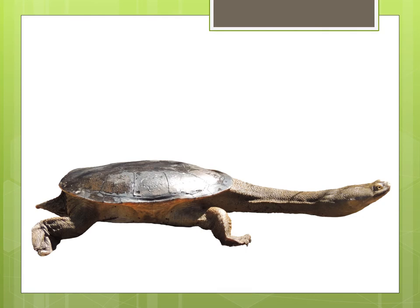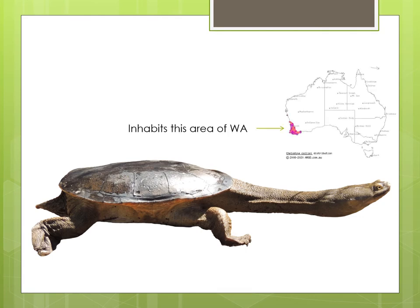This species of turtle is endemic to the southwest corner of Western Australia. They live in freshwater habitats, including rivers, lakes, farm dams, swamps, damp lands, and natural and constructed wetlands. Its scientific name is Caladina collii. However, it was previously known as Caladina oblonga.